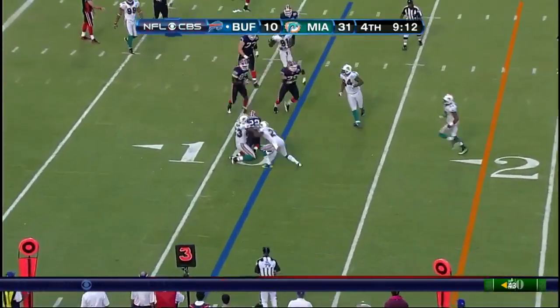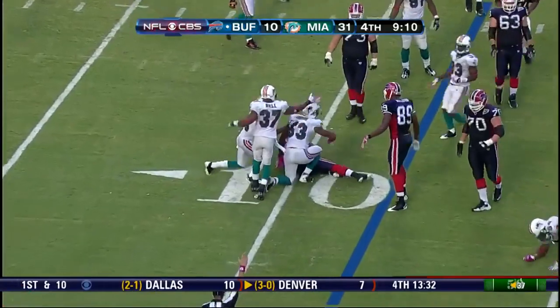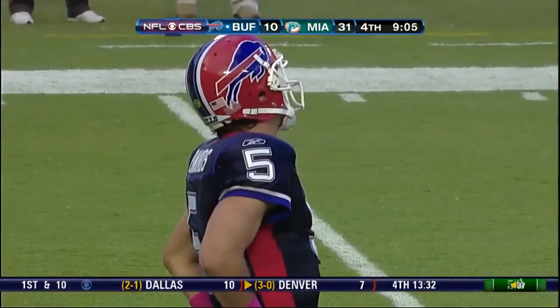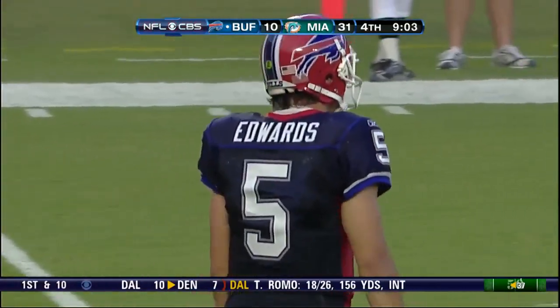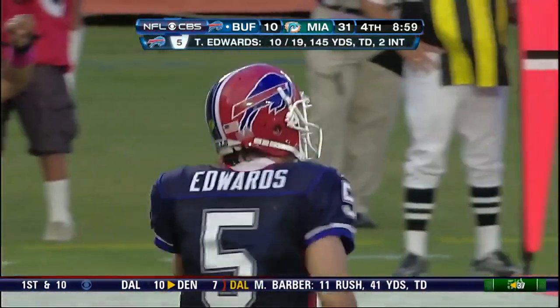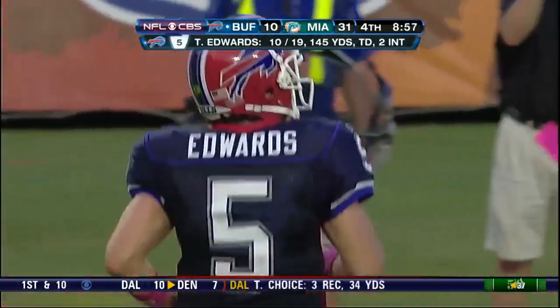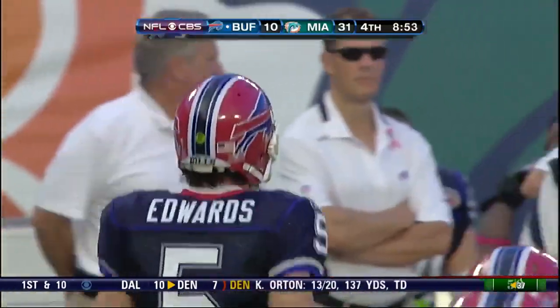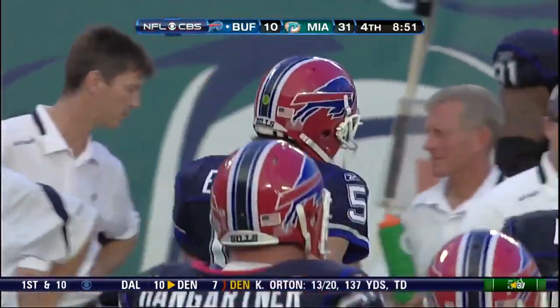3rd and 6. Jackson hit by the aforementioned Torbor. And a loss of about a yard on a play. They also had Will Allen in there. 3 receivers in the route, and none of them could get open. By design, Trent Edwards, even though the protection held up, could not find an open receiver. Excellent coverage on the back end for Miami.